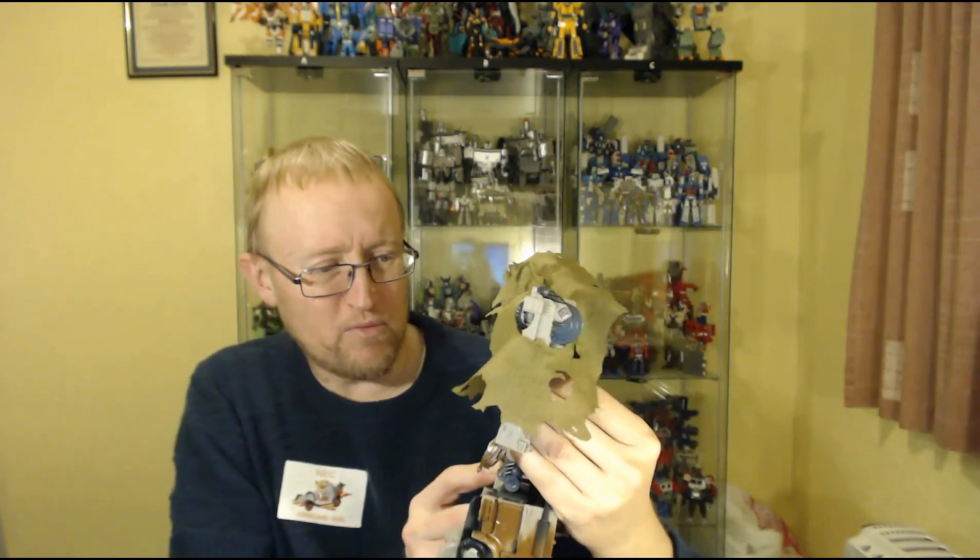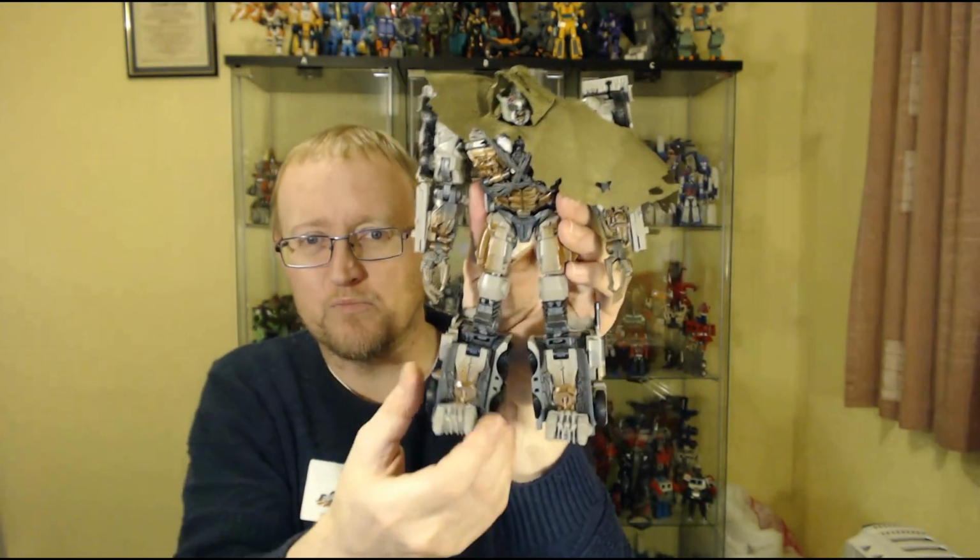I really regret buying this thing. It's a horrible thing. It's awful. I hate this thing. The robot mode is okay, I suppose. If you look at it like that, it's all right. But then you look at these boxy legs he's got. No. Did not enjoy this thing at all.